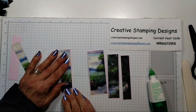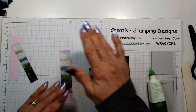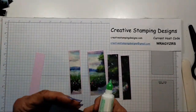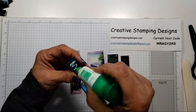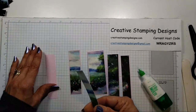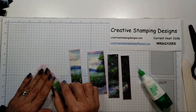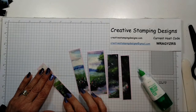Sorry, I'm concentrating here. I want to make sure these are all the right size. Don't want to mess up another. Actually, the other piece, I'll take that and use it for another card. I'll just change the size of the mats, because I'm not going to throw it away. There we go.